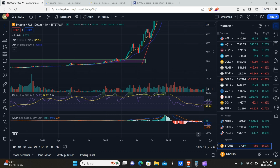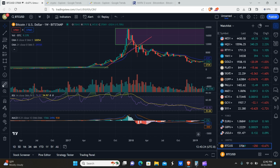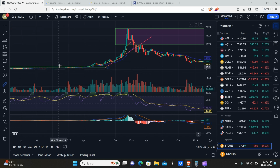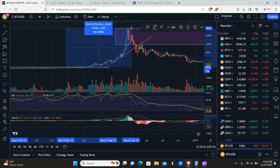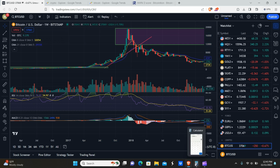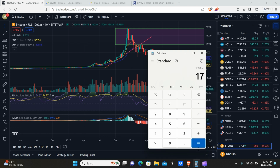Is that a perfect bottom indicator? No. But let's just assume that you bought at the bottom. You were accumulating all in the zone here, and you got an average price of, we'll say, $1,000. You would have made about 1,700% from the bottom to the top. So again, if you only put $1,000 in, you basically would have made about 17K.